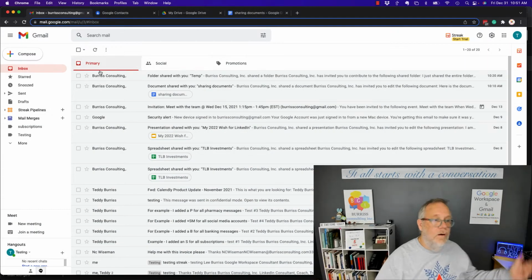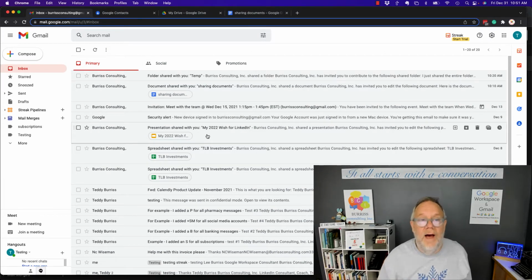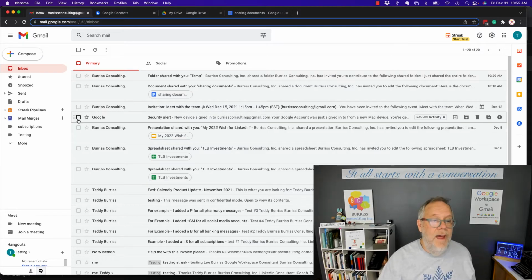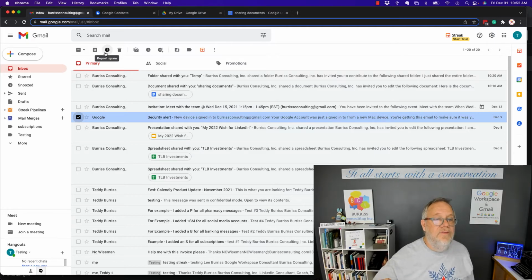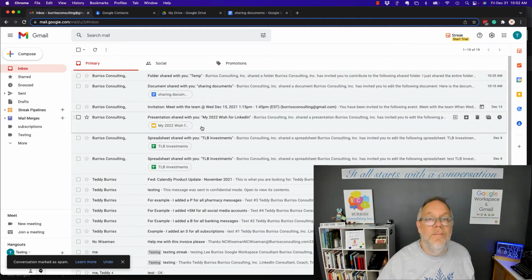So here it is, right here. Here's my emails. They're in preview mode. They're not in open mode. So if I want to report them as spam, heck, just click on that little checkbox and there it is right there. Report spam. So when you click that, all it's really going to do is move that email message over into my spam folder.